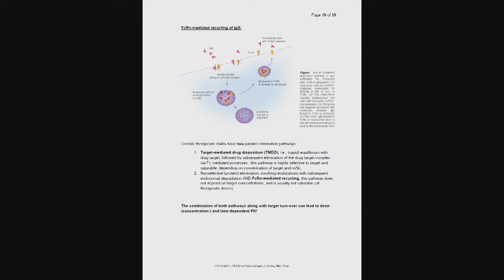It binds to the FCRN on the cell surface. It forms an endosome, and the endosome gets internalized. Okay, so you now have inside the endosome the IgG, both free and the IgG that is bound to the FCRN. The IgG that is free is then metabolized, broken down in the lysosome.